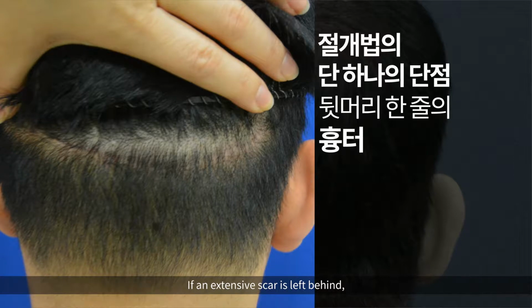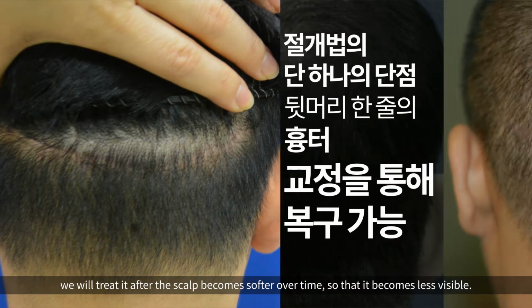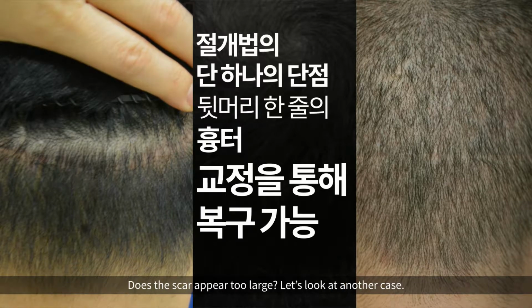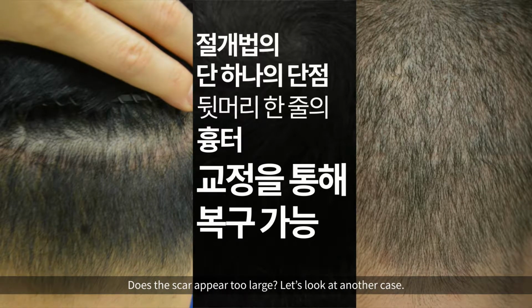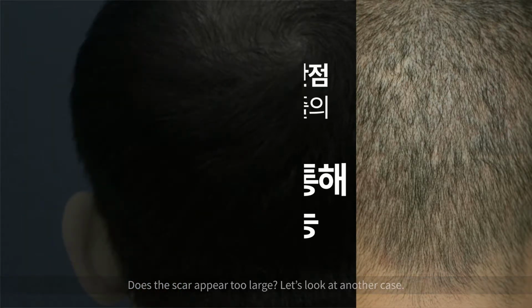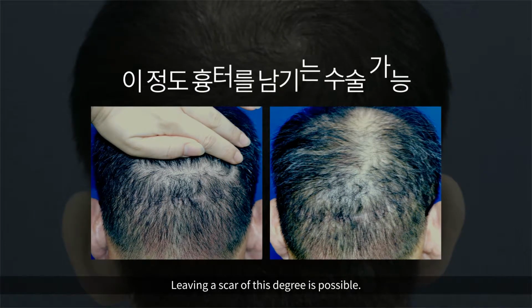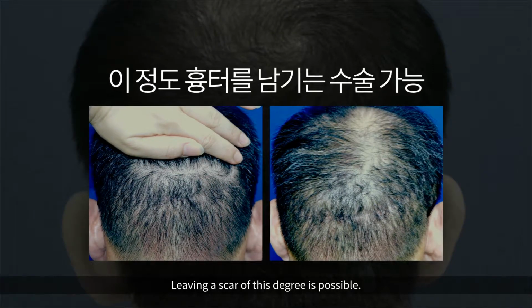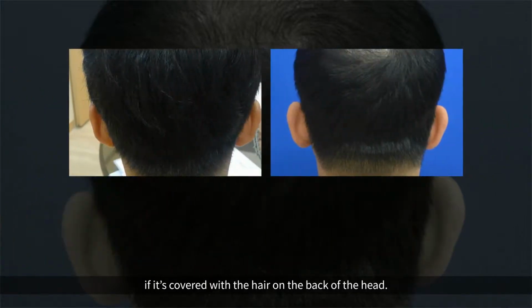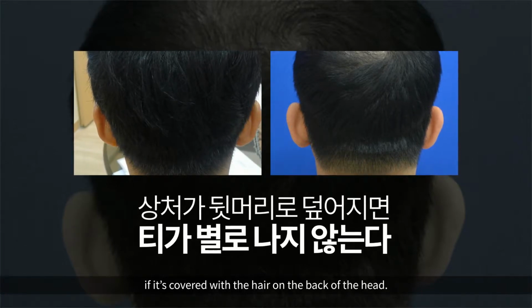If an extensive scar is left behind, we will treat it after the scalp becomes softer over time so that it becomes less visible. Does the scar appear too large? Let's look at another case. Leaving a scar of this degree is possible. Even if the scar appears larger than this, it will not be visible if it's covered with the hair on the back of the head.